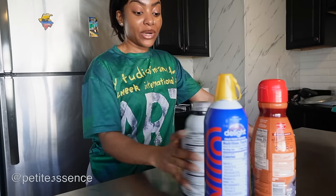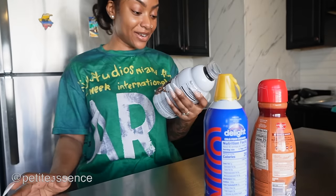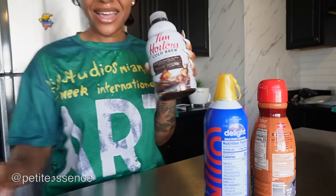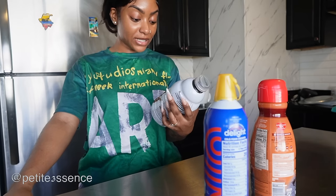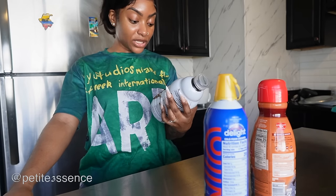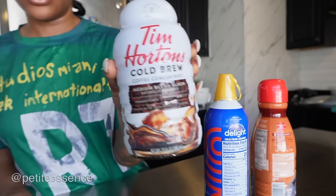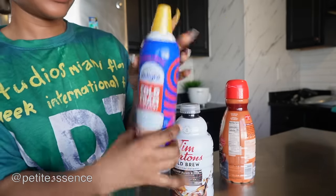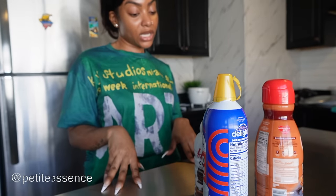When we went to Walmart, I got this cold brew, and I want to try it out. This is Tim Hortons. I know this is a Canadian coffee business, so I was like, ooh, let me try this. Tim Hortons Cold Brew Coffee Concentrate. This is a medium blend black, naturally flavored, unsweetened, medium roast, made with 100% coffee. So I'm excited to try that along with my Sweet and Cream Delight Cold Foam Creamer and my Coffee Mate. So that's what we're going to get into.